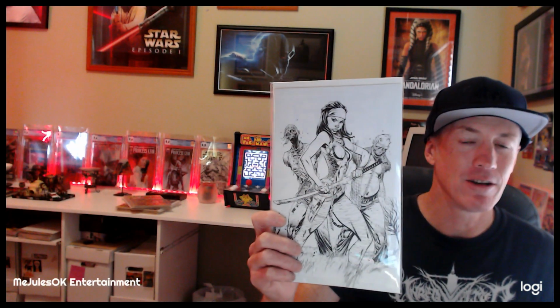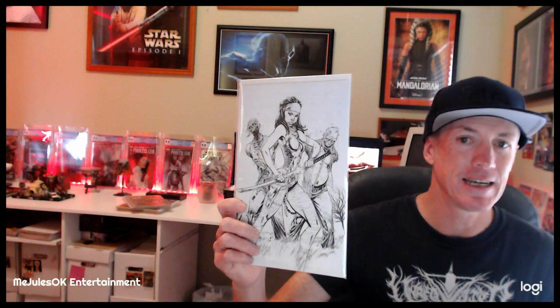Now the first book is Nick's book. This is The Walking Dead number 18, I believe. It's a 15th anniversary edition, and it is the 1 of 15 raw variant. It's a J. Scott Campbell cover, as you can see, and it'll look nice in a CGC case. So that's Nick's book there, Walking Dead 18.